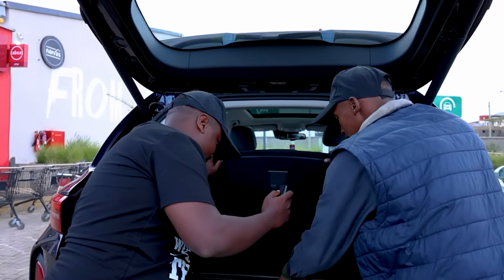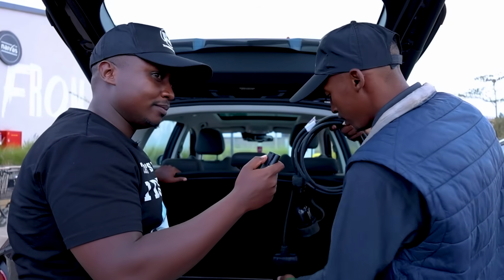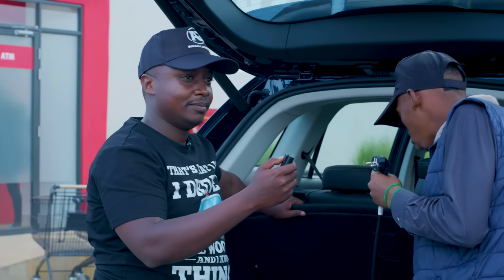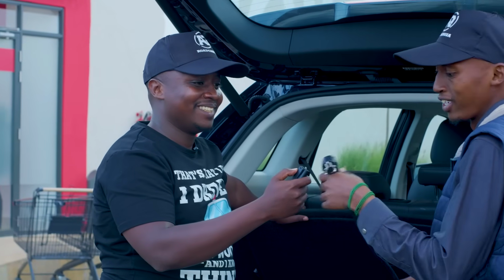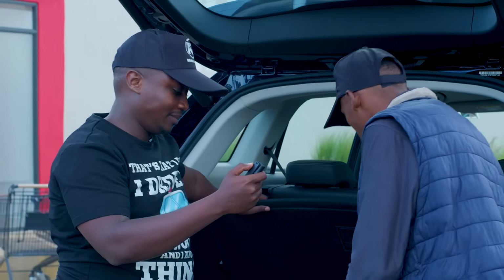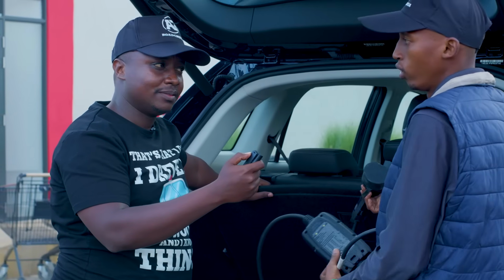So, for this charger, inaitwa carry-on charger. Ni backup charger yako. Ukienda ushago, kama sasa tunaenda Nakuru, tukifika huko ushago kwetu huko la net, nitaingiza tu hii charger hapo kwa socket hapo yenye kwenye nyumba. Nikiingiza ni connect kwa gari and I'll be ready to go. Okay. As simple as that.